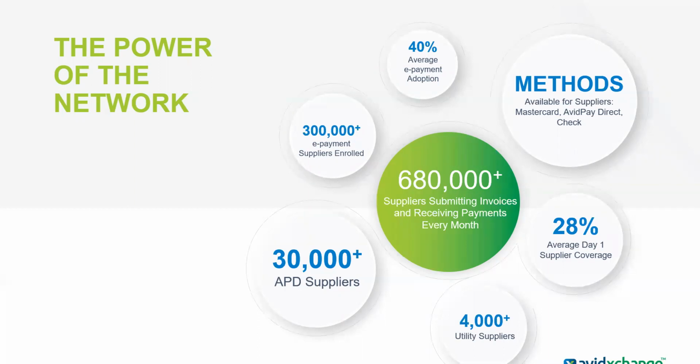We have over 300,000 suppliers enrolled in e-payment. So you can see that's how we get to our 40% average e-payment adoption. And really the beauty of that, the power of that, is with the e-payment, we receive kind of a rebate through that. So the cost of doing business for suppliers is, if they want to receive payment right then and they accept a MasterCard through their merchant account, they have a fee structure in place with MasterCard. Of course, they may have limits on this.